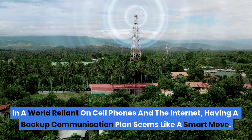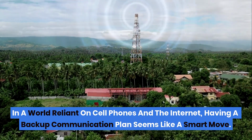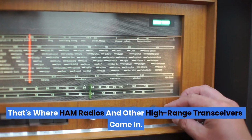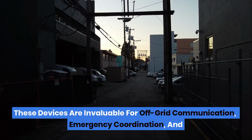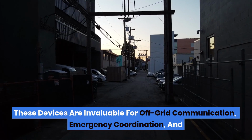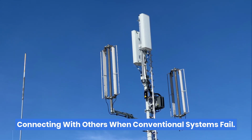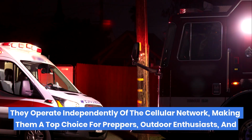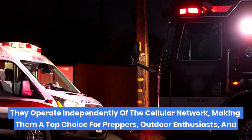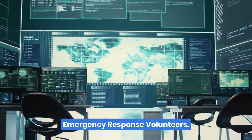4. Long-range communication devices. In a world reliant on cell phones and the internet, having a backup communication plan seems like a smart move. That's where ham radios and other long-range transceivers come in. These devices are invaluable for off-grid communication, emergency coordination, and connecting with others when conventional systems fail. They operate independently of the cellular network, making them a top choice for preppers, outdoor enthusiasts, and emergency response volunteers.